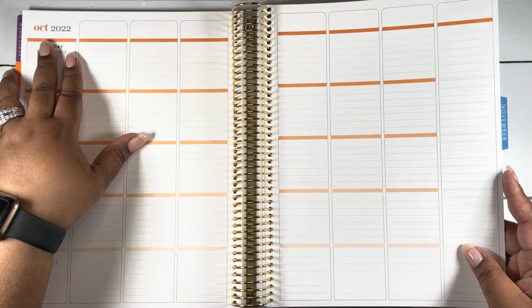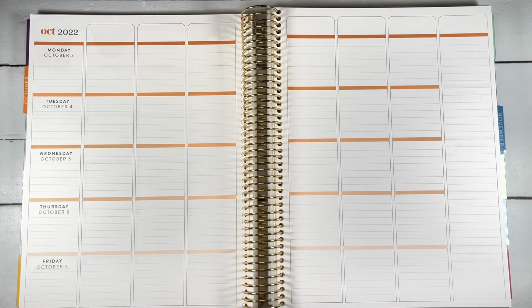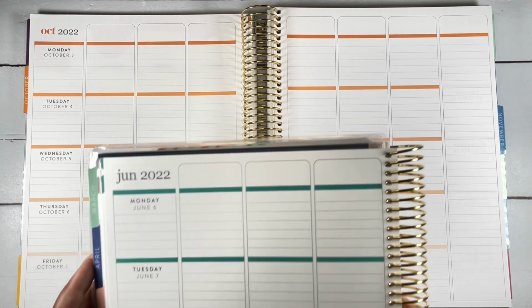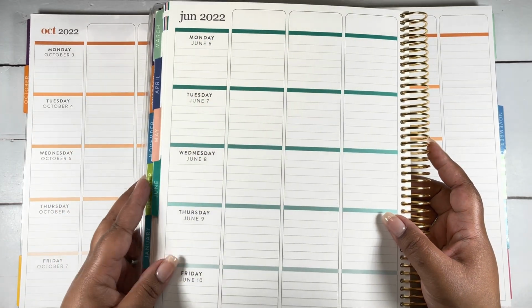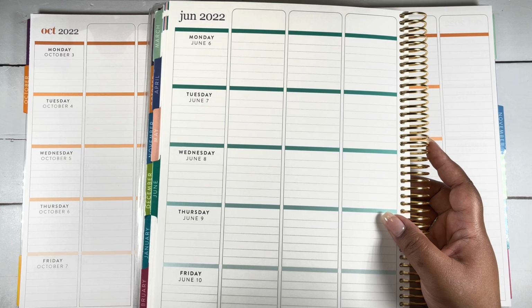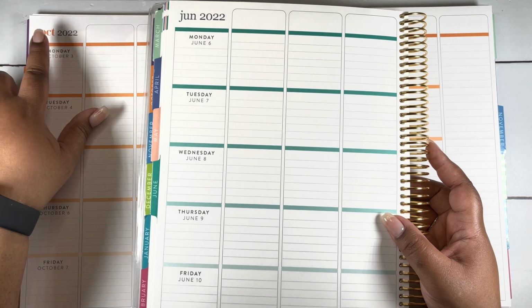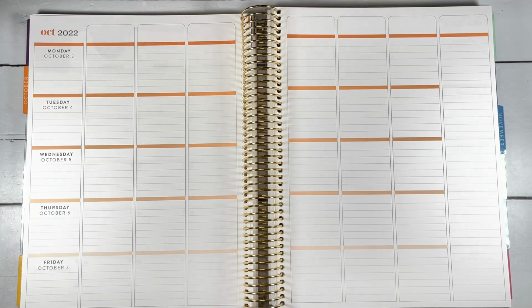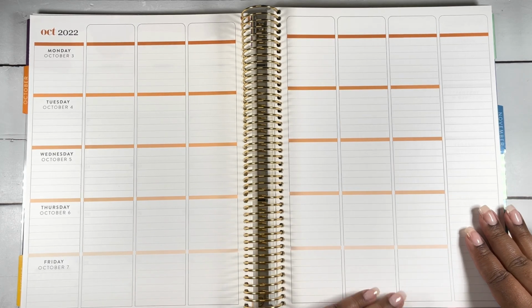Also, I didn't point out how the month, and let me see if I can flip to a page that I have not used yet. I'm sure I can show you the difference. So as you can see, we didn't even get a color in the month. It was just a normal type font. And here you have the bold, colorful font. So I'm kind of glad that they added that spruce of color to the weekly layout.